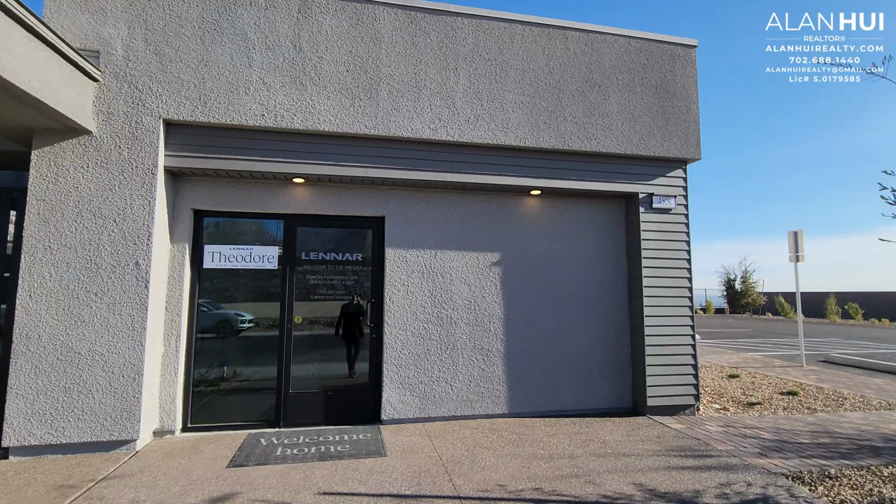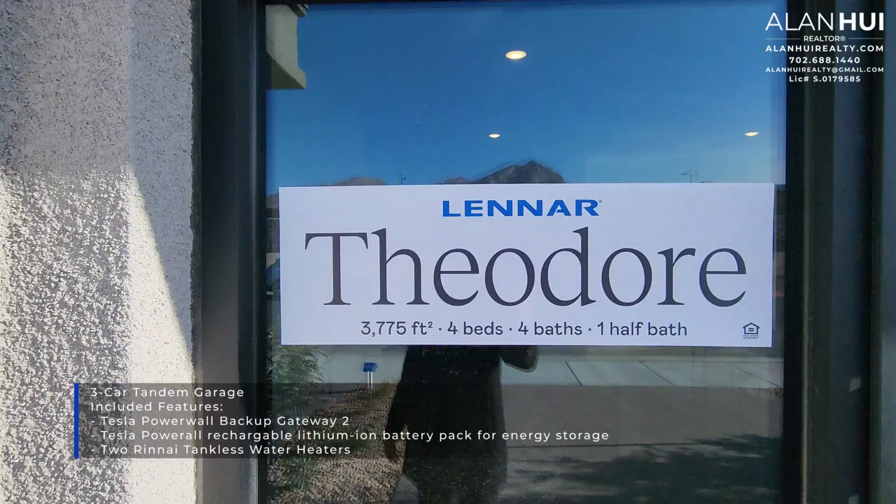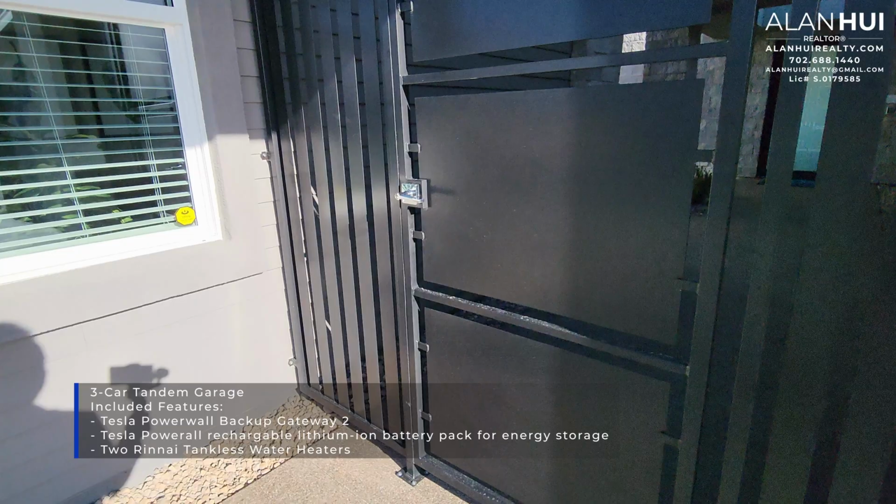The Theodore floor plan will feature a 3-car tandem garage. Your garage will be fully finished, and it'll have a Tesla Powerwall backup gateway too, and a rechargeable lithium iron battery pack for energy storage, as well as 2 Lennar tankless water heaters. At the front of your home will be a security gate.